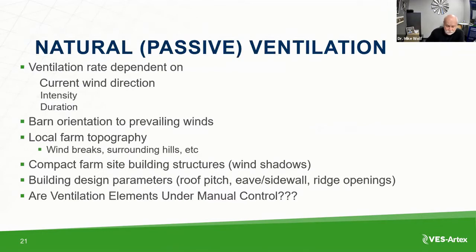So we're going to talk a little bit about naturally ventilated barns. Again, we're back to relying on Mother Nature. So it's which way is the wind coming at the dairy, what's the intensity, and how long is it moving. These wide variations create wide variations on the inside as well as the outside.